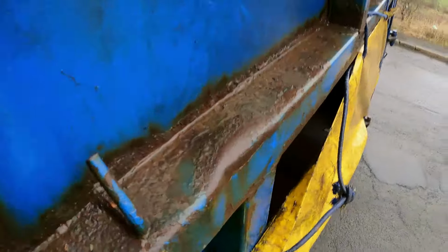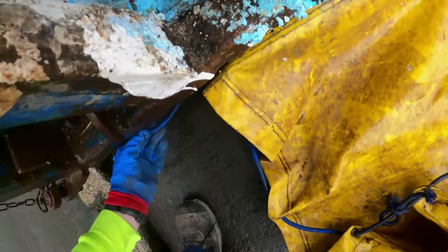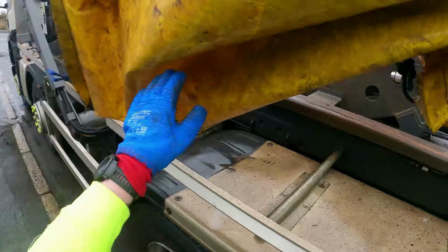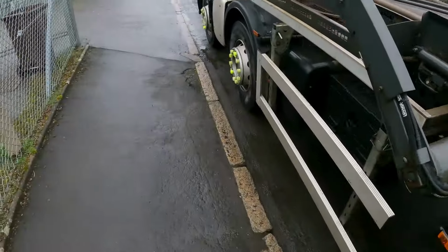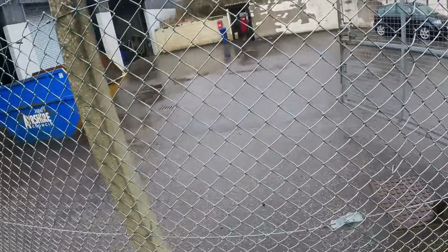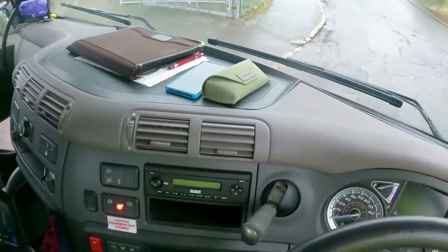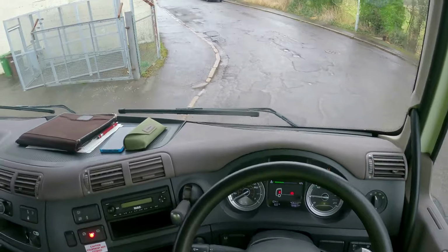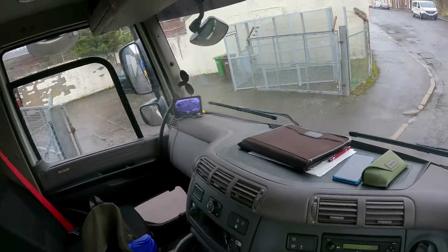Take this off. I'll need this for the other skip. Right, just chuck that on there just now. So, only one skip needs done. I thought it'd be more than that.